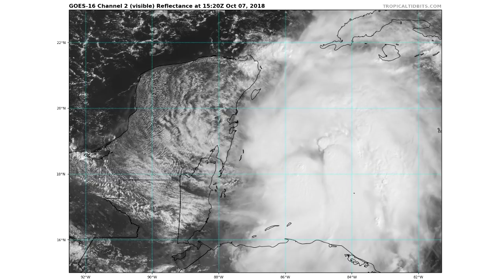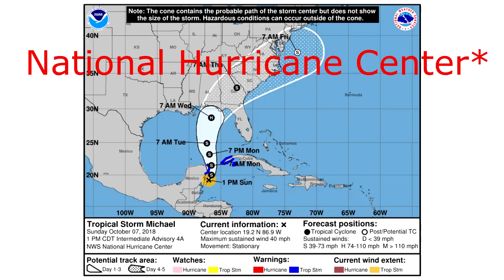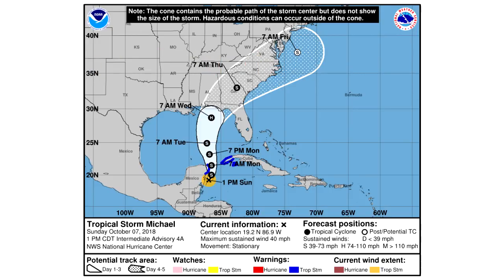Looking at satellite here, you can see it's kind of weak, but it looks like a pretty good area of thunderstorms right now. We do have tropical storm status, so it is pretty windy in there. You can see a little bit of rotation, but not too much. Here's the National Hurricane Center's forecast. They have it hitting right around the Florida Panhandle as a weak hurricane, possibly. I'll get into more of what I think the strength will be like later in the video, though I think they're overdoing it a tiny bit.